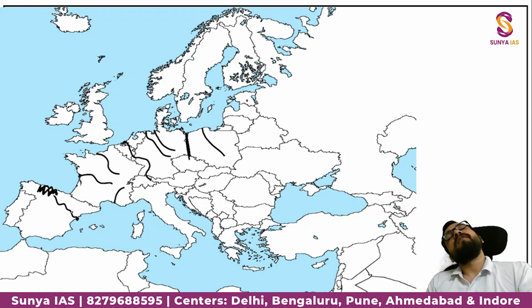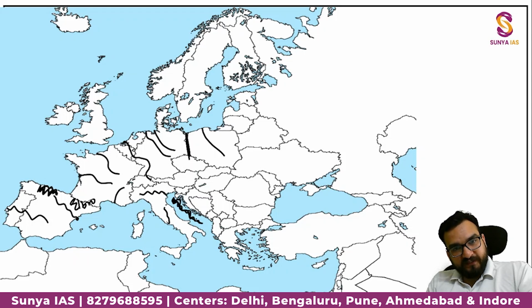This particular river is Ebro. Tagus, Tiber, and Po is flowing into this Adriatic Sea. You saw the difference, this is in the Adriatic. Now you know this is the Adriatic, and this particular sea is the Tyrrhenian Sea.